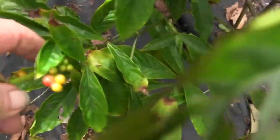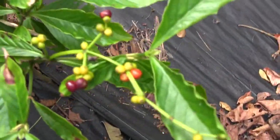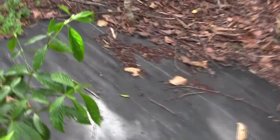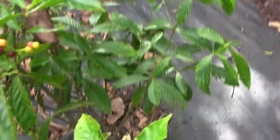And again, another one of the surprises when we put this in here was that the plant here apparently reliably sets seeds in this climate. I have quite a bit of fruit forming right here. Berries are ripening out, and so we can do some propagation. The plant grows readily from cuttings, but it also grows from seedlings.